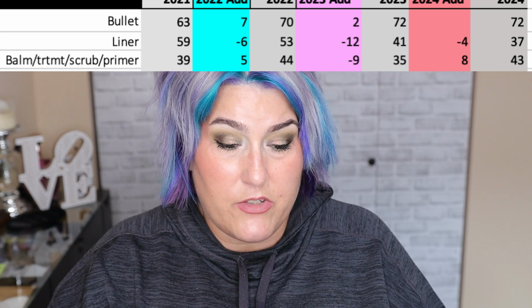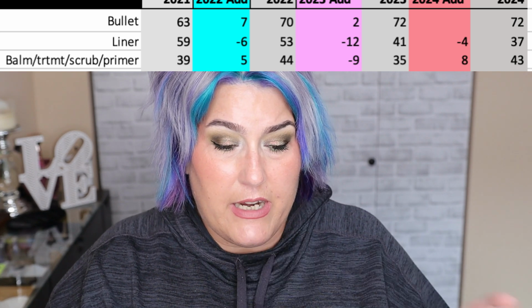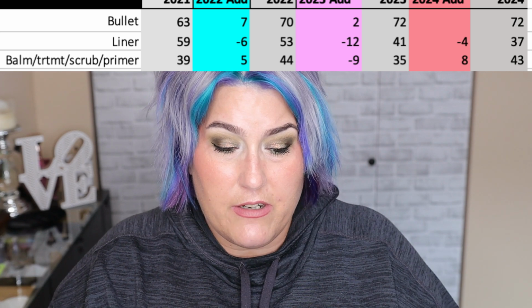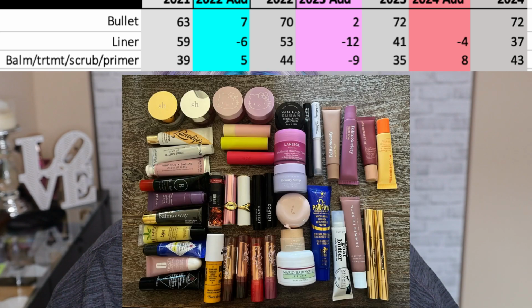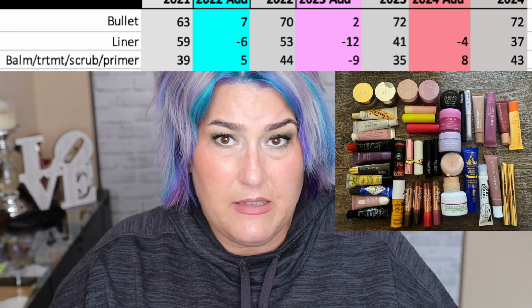For balms, treatments, scrubs, primers, this is how it is in my inventory category. I had 39 when I started my makeup inventory in 2021. Last year I had 35. This year I have 43. So this has grown by 8. A good majority of those came in Gratis, though I do not typically purchase those kind of things. Every single one of the new ones is from Gratis, not from me purchasing it.